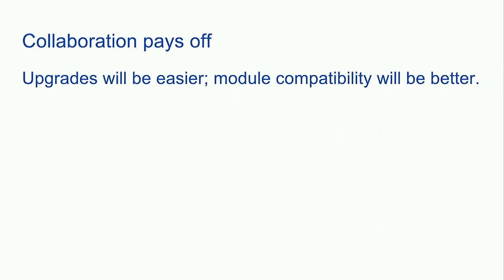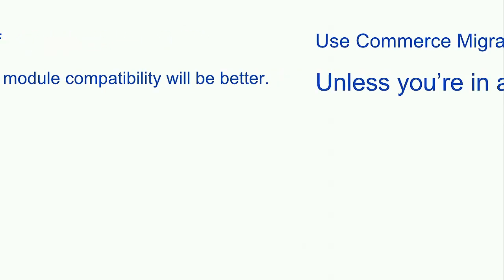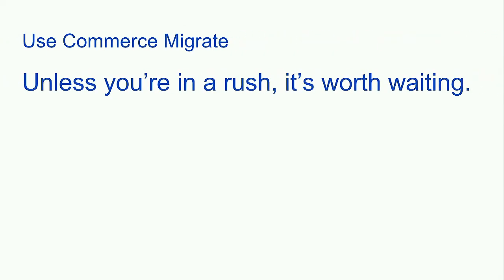Collaboration pays off for the reasons I just said. It makes upgrades easier, and it makes your stuff work with other modules in the ecosystem more easily without having to integrate it yourself, because that's why it's called an ecosystem. And use Commerce Migrate. It's probably going to save you time just to wait a bit for it rather than doing everything yourself, because that could take a couple months anyway and then it could be out and you'll be like, why didn't I just wait? Just spend all this money doing this.